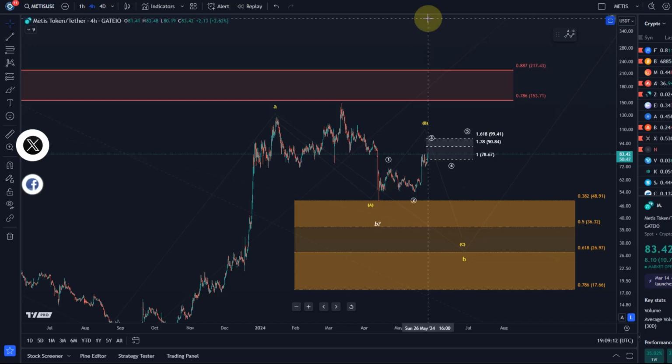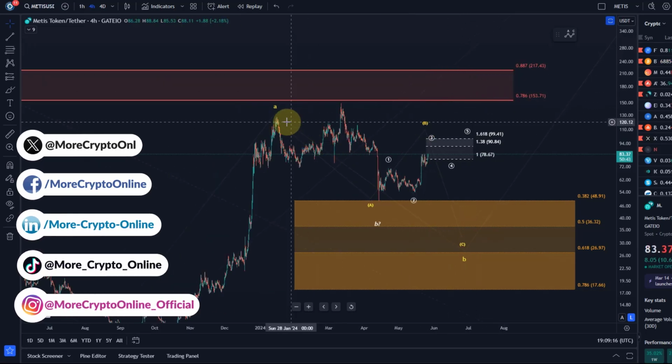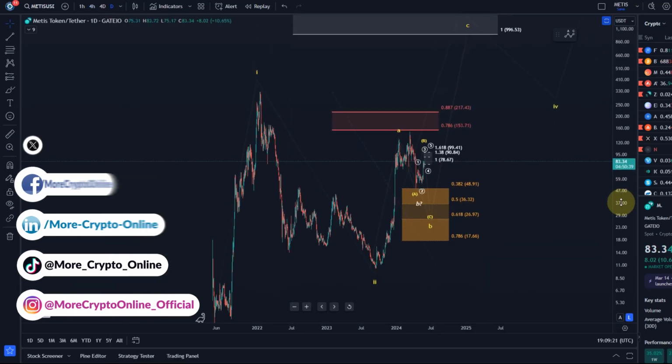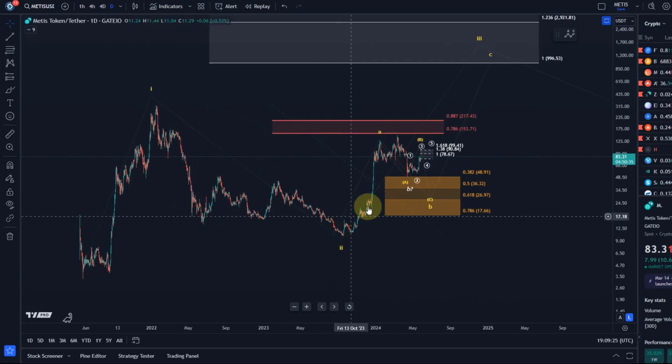Metis was covered a while ago on this channel, and it's time to refresh it again. It's a coin that I've covered recently a few times for channel members, for our gold members, and we've had a support area here to which the price was supposed to react if this wave count at least is correct. So it did already react here to the 38.2 retracement at $49. Yeah, reacted here on the 12th of April to that level.